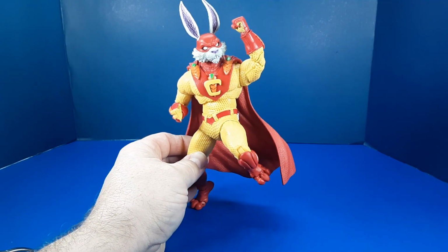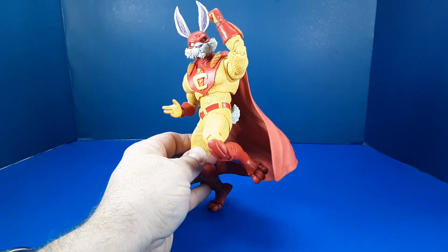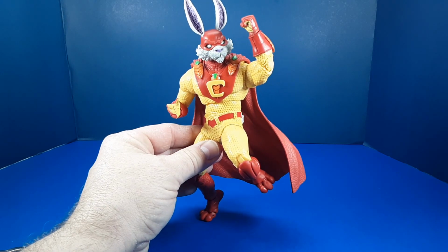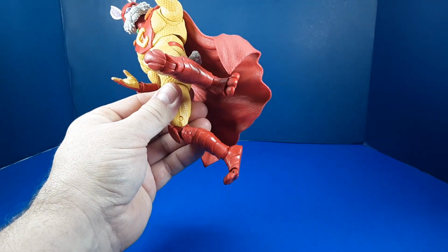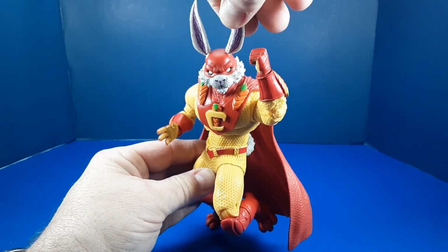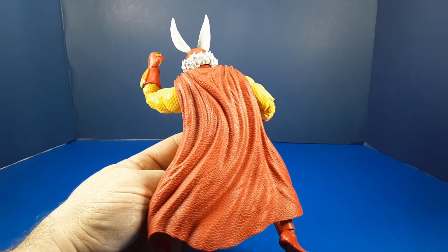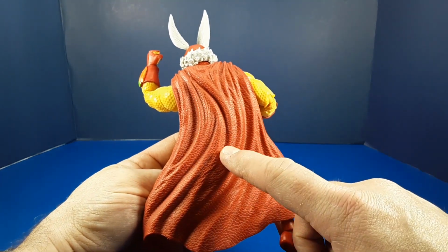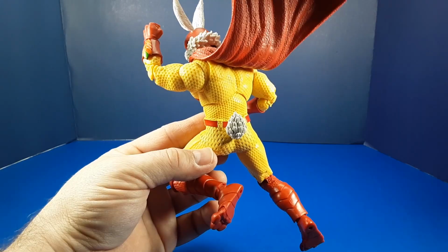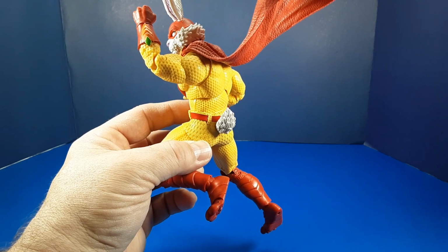This figure is really superposable with double jointed knees, elbows, ab crunch, butterfly joints, bicep swivel. His rabbit toes have articulation, and even his ears are on ball joints. The cape is flexible, it does not hinder his movement at all, and there's also a ton of sculpted detail on the texture of this cape, just like on the costume. And they also gave him his little fluffy bunny tail.